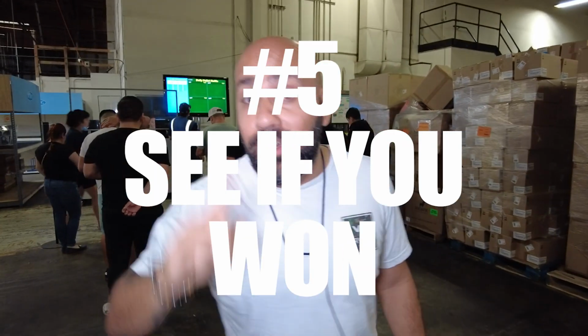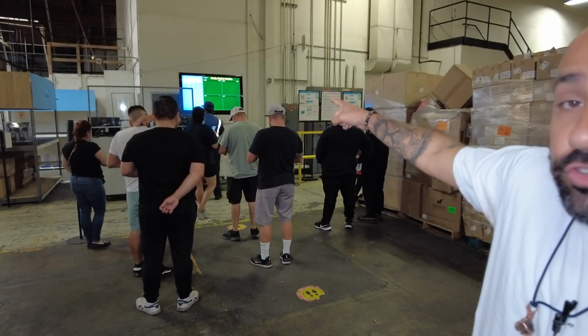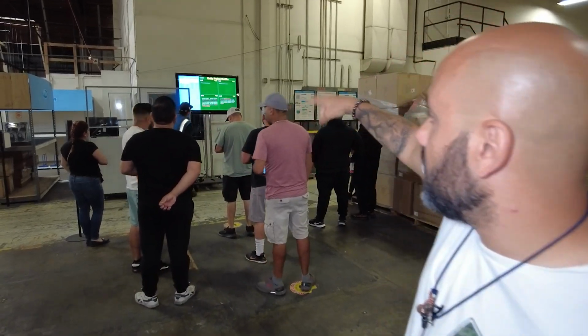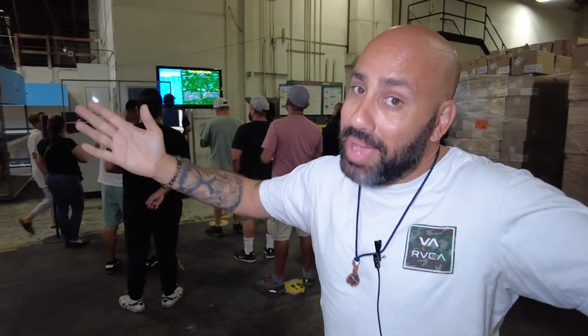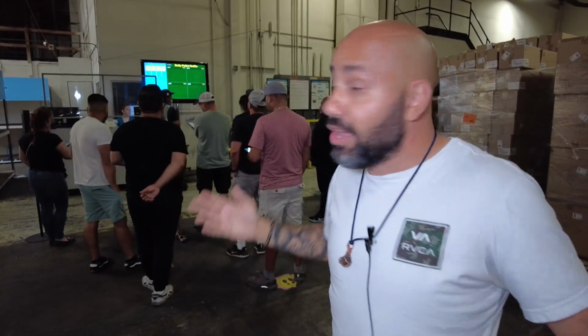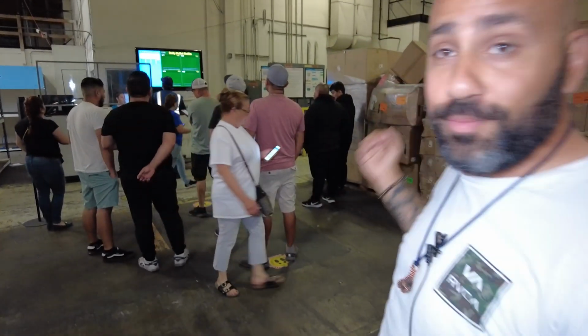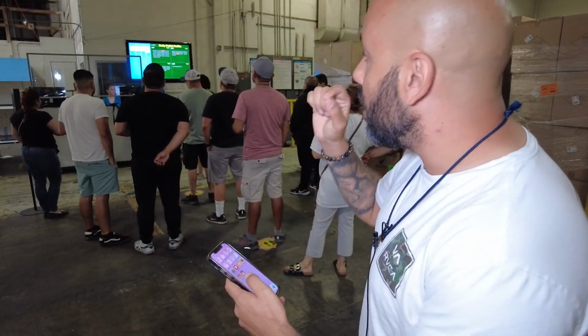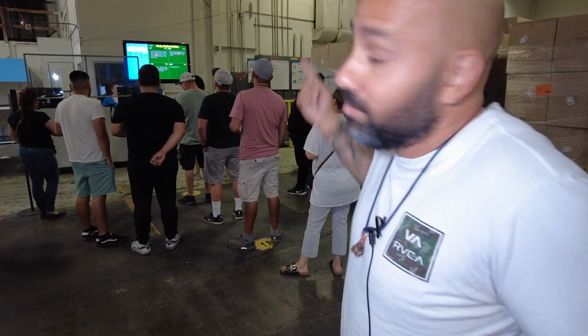Step 5, this is how you figure out what you won. We got a raffle screen over there. It's randomized numbers. I don't know if you can see it all the way from there, but they keep moving, keep moving. If it lands on your name, you won that pallet, you're paying for it, you're taking it home. If it didn't land on your name, well, one of these people won the pallet you wanted. So you sit here, you keep checking your app, waiting to see who won. Let's see.